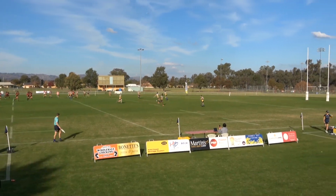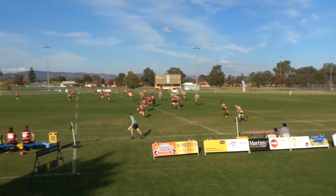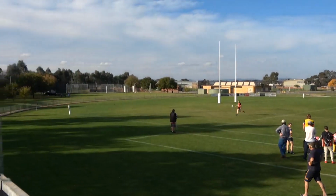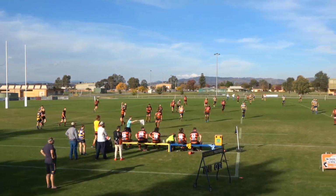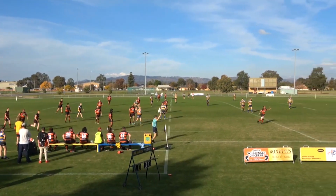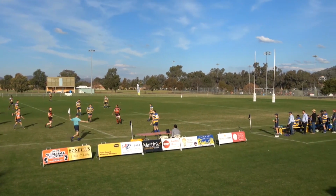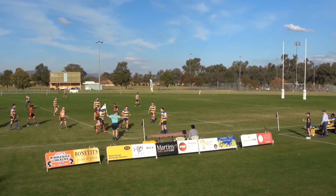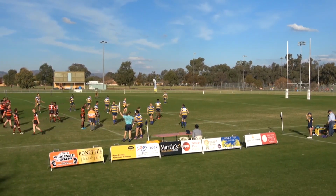Bit of a mistake there, didn't get the ball out, Tumut, so Steamers now go wide. George Woods puts it on the toe into the 22 of Tumut. Good chase here, and Tumut clear it. So Ryan looking to go fast, but Tumut shutting it down. So just inside the Steamers half.